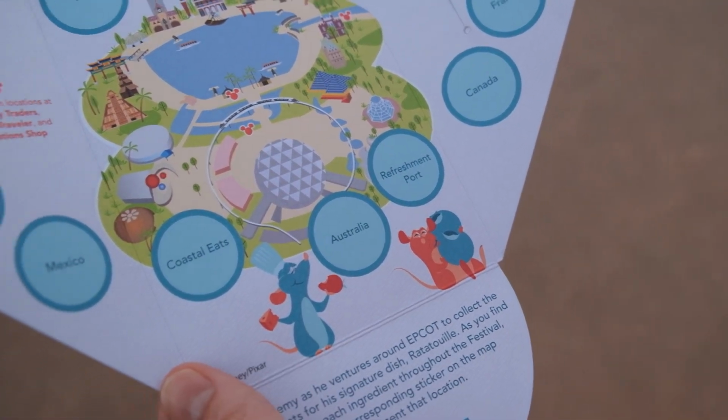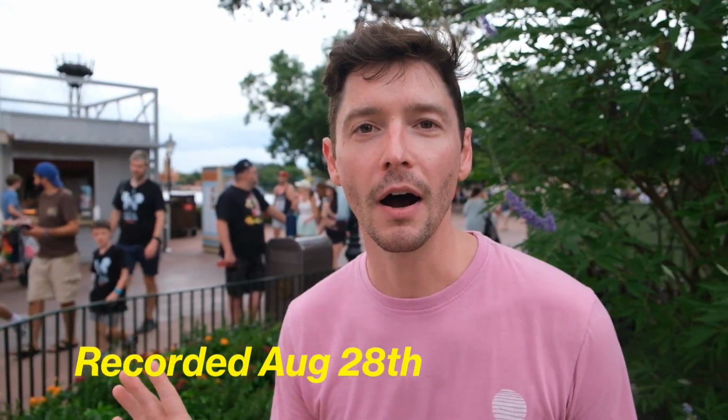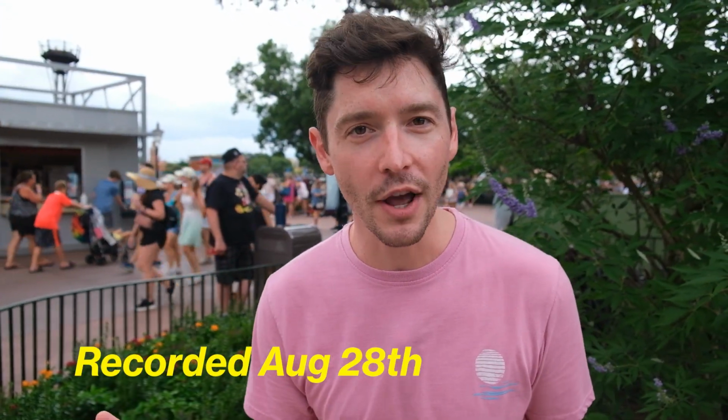So we're headed there now. I can literally see Australia right there. So we're gonna start with Australia. Before I start the timer and actually start looking for Remy though, I do wanna mention the weather. There's a tropical storm coming, okay? So we're hoping that the weather holds out.